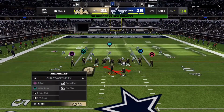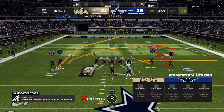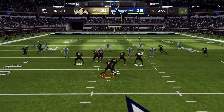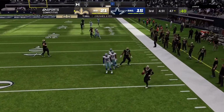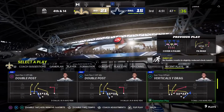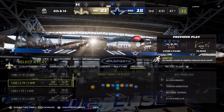Trying to keep the drive going here. This is play number 7 on 3rd and 2. They go play fake, and it's Hill sliding out of the pocket. And he's going to go out of bounds. Gigantic loss. Kept retreating, steps out. That goes down as a sack and a big loss of yardage.